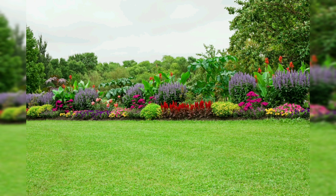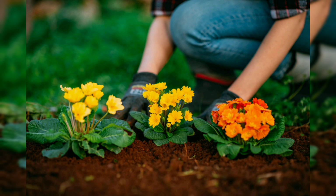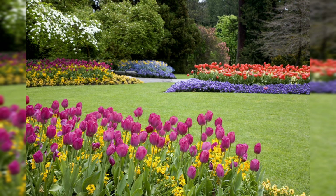Wildflower meadow. A wildflower meadow is a naturalistic style that mimics the look of meadows or prairies, featuring a mix of native wildflowers and grasses that attract pollinators and other wildlife. Container garden. A container garden is a versatile option for small spaces or urban environments, allowing you to plant flowers in pots, planters or hanging baskets for a portable and customizable display.